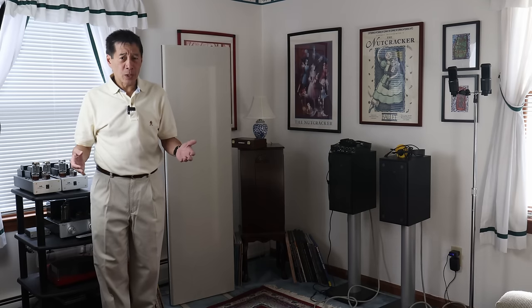As far as the lack of bass goes, yes, they do lack bass. These are a little bit better than some of the earlier models they had, but if you really want to feel room-shaking bass, these are not the speakers for you. Me, I'm not a real bass fiend. I don't really care so much about that.